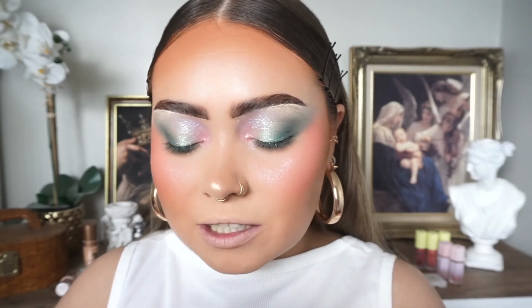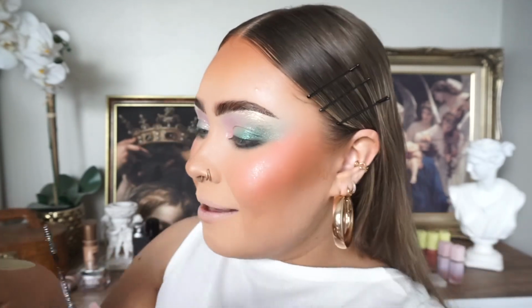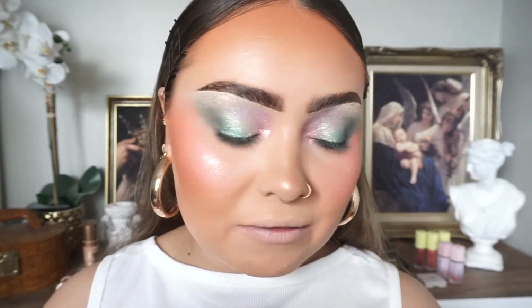And then, do you know what I also have here? This is also from like a Chinese, Japanese or Korean brand. I do apologise, I don't know. But it's from the brand ZC. I've never used this before because it's a freaking glitter mascara. What the heck? But I thought, perfect for this type of makeup look. So I might apply that on the lower lash line. Definitely not the upper lashes. I don't think so.